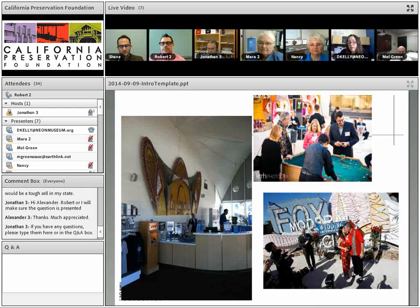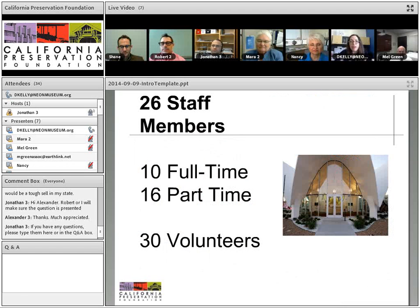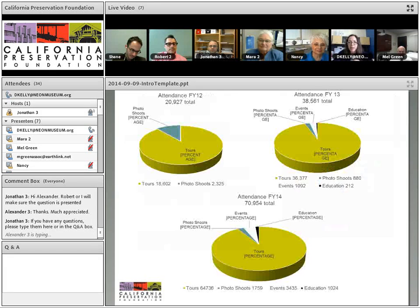These are some of the other ways people can experience the museum. We have weddings we host, we have events that we host. So in this way, we're able to radically diversify our income. We currently have 26 staff members, 10 full-time, 16 part-time, and roughly 30 rotating volunteers. I know a lot of other organizations have a lot more volunteers, but our volunteers are extremely active, extremely committed. They come every week, some several times a week, and they're very integrated with the staff experience.